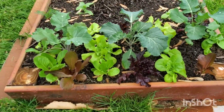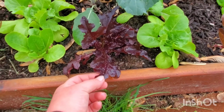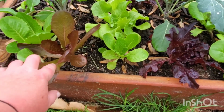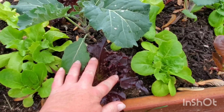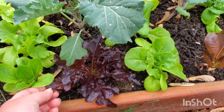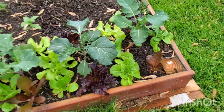I just planted these a few days ago, and these had a little red tinge to them, but not a whole lot, kind of more like this, and they have just exploded in color, and I just love it. The reddish purple against that green leaf is just so beautiful.